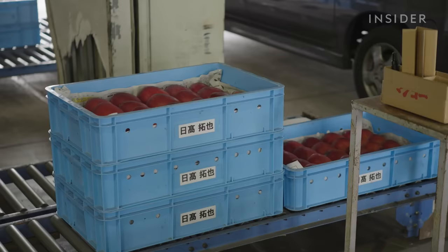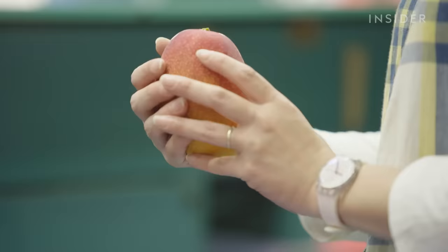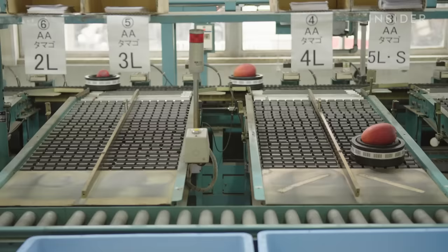The first inspection is done by human eye. Inspectors closely analyze each mango's appearance to ensure they are red all throughout, with no hints of green at the bottom. Then, a machine sorts them according to sugar content, weight, and size.